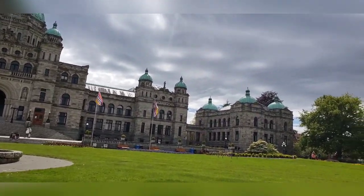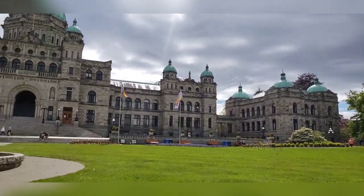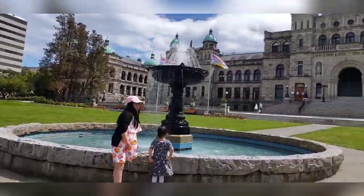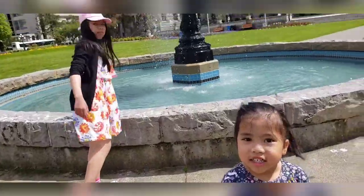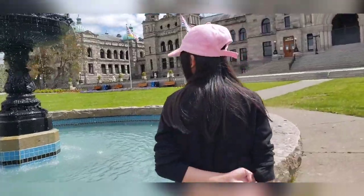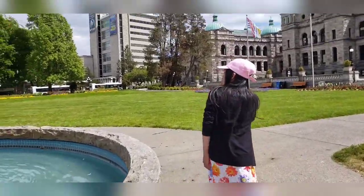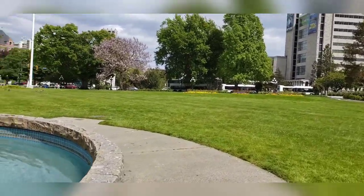This is a nice place to go whenever you go to visit Victoria, guys. This is a nice place. And this is the waterfalls, water fountain. I'm gonna go over there. There are the buses, the double-decker buses, guys.